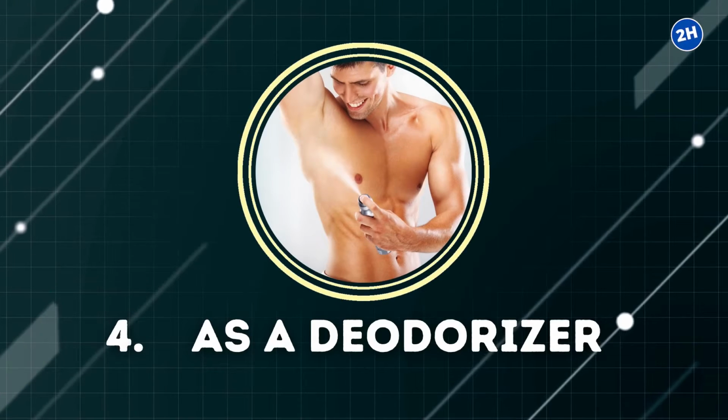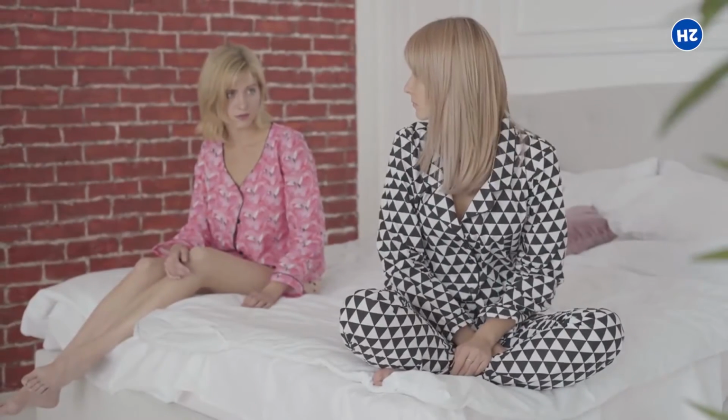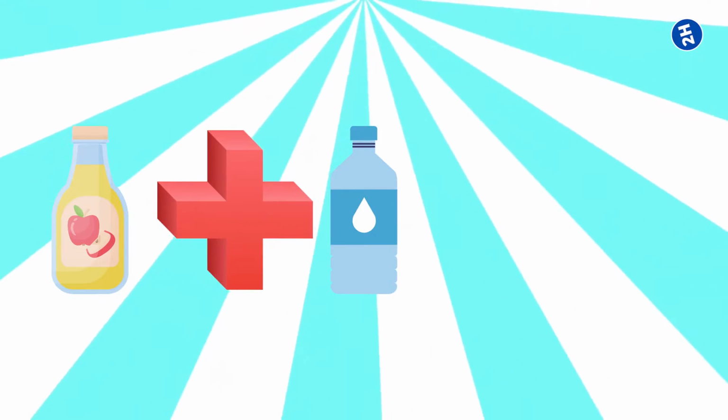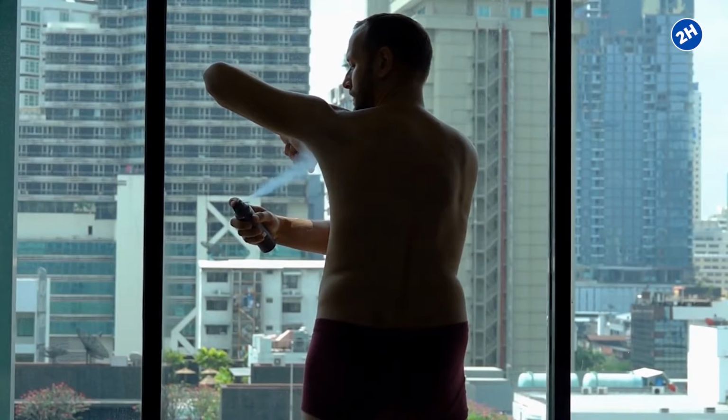Number 4. As a deodorizer. Apple vinegar is believed to have antibacterial effects. As a consequence, it is sometimes believed that apple cider vinegar may remove bad smells. There's no study to back up these arguments, but you can do it by combining apple cider vinegar with water to create a deodorizing spray. This is a natural solution to odor neutralizers.